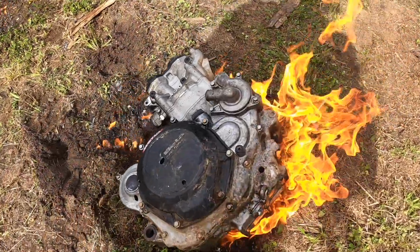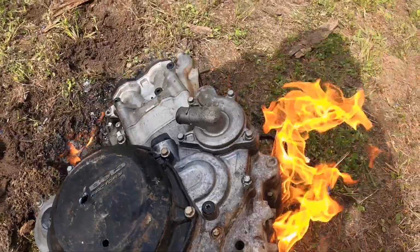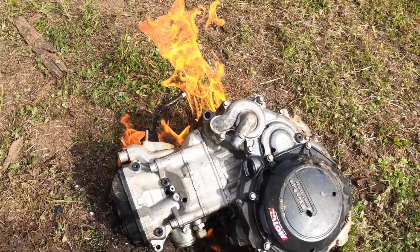You gotta do that. Nice. Alright, well here's the result of the Creedmoor here. The engine caught on fire because of all the oil. So, yeah. Beta engine is no more.